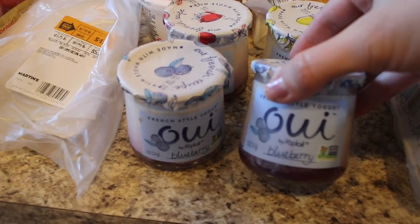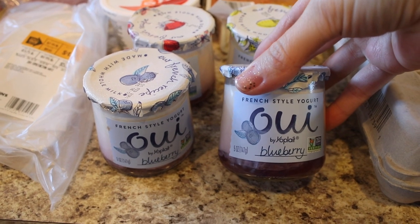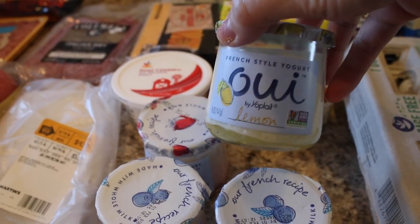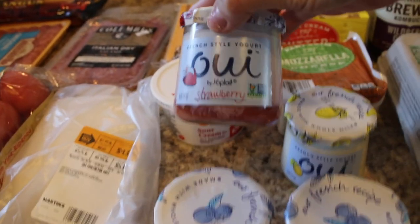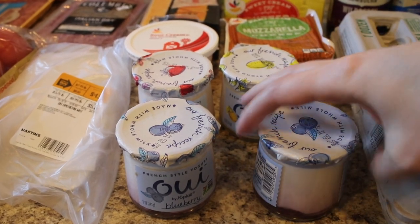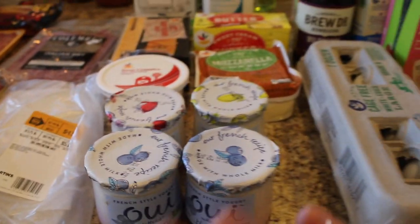I've always wanted to try these out, but I've never ever picked them up because they are a little bit on the pricey side for yogurt, but these are the Oui French style yogurts from Yoplait, and I got two blueberry to try out for my girls, and then for myself I got lemon because that just sounds so good. I love lemon. And then for my husband I got strawberry, so I got us all one, and they're just so cute, and these jars are adorable. They're just like little glass fancy jars with fancy little lids. I just love the packaging on these. I just had to try them out, so I finally did that.